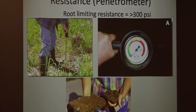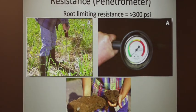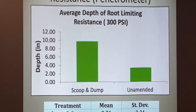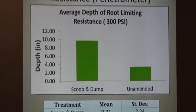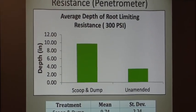Next. And we looked at resistance. If you ever use a penetrometer, it's a simple field tool, which is basically a point that's pushed into the soil and it measures in PSI, pounds per square inch. And if you get over 200 to 300 PSI, roots cannot penetrate the soil. So we're looking at the usable depth of soil, and the penetrometer gives us that reading right away. Next. So again, scoop and dump, much better. We basically dug up the soil. We expect much greater penetration.